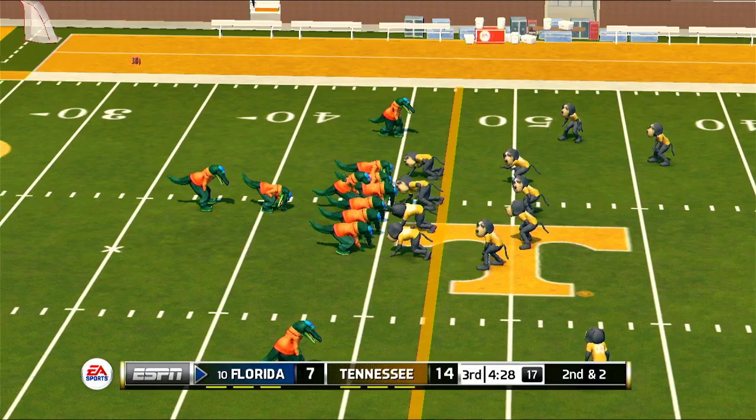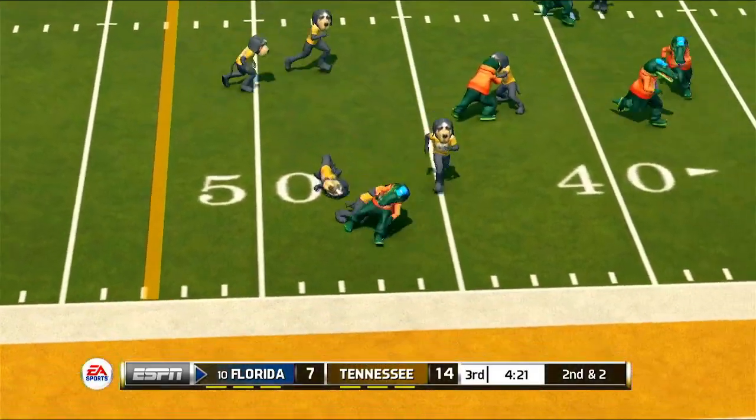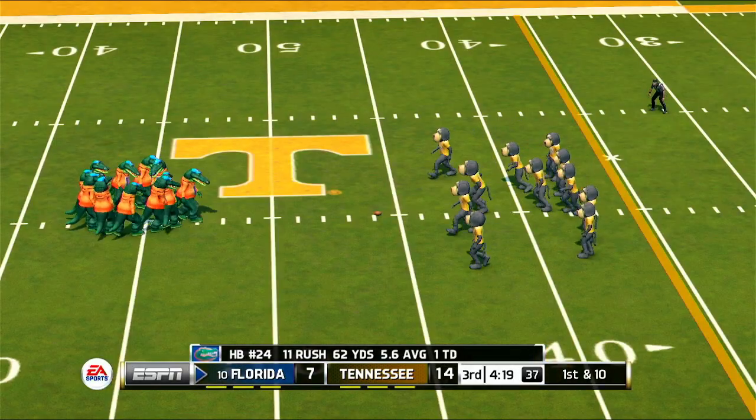Here we go. Makes it out to about the 46. That's a deep nine play. First down.